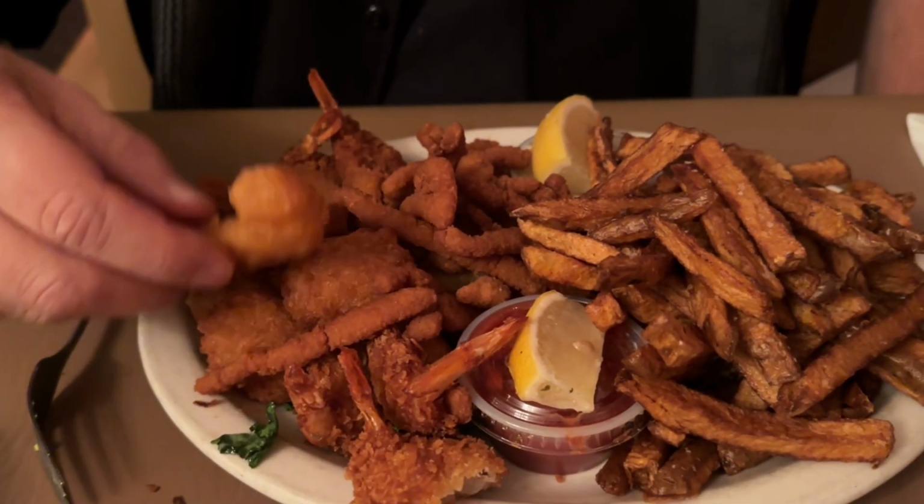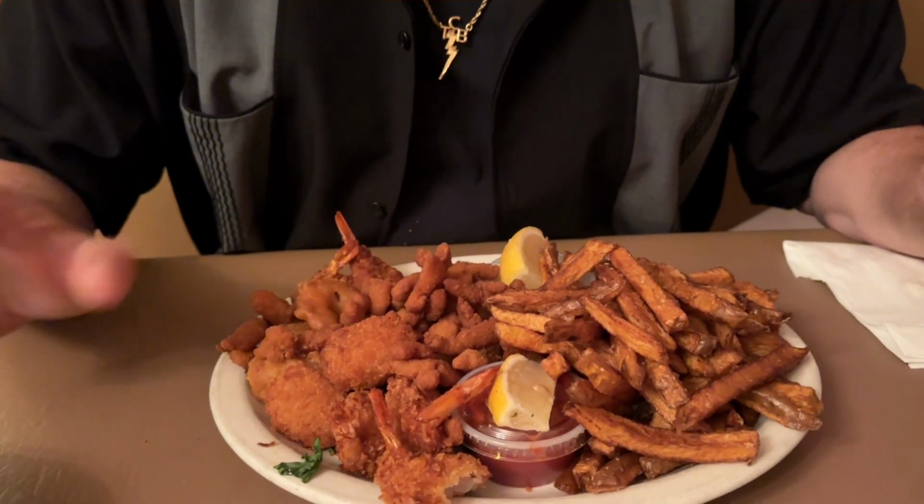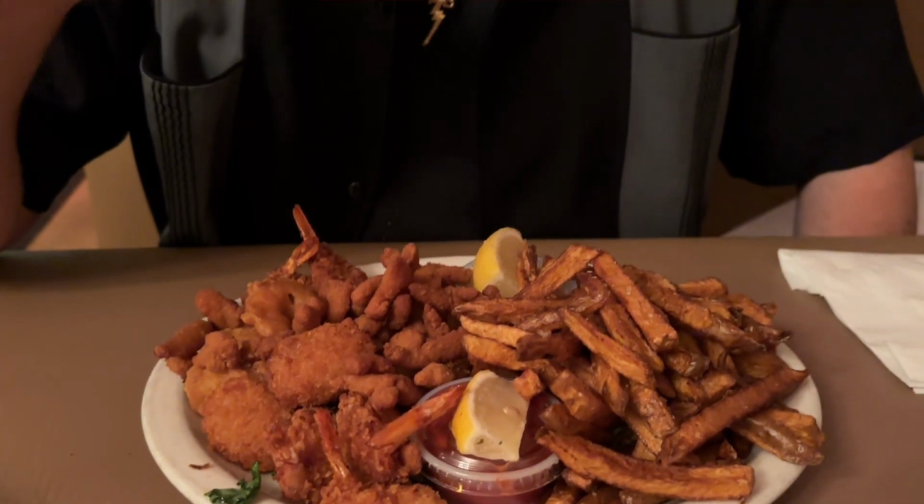Then we have beer battered shrimp. Try that one. I like the batter that they're using on that shrimp. Nice, meaty tasting shrimp. Very crunchy. Let's try one of these fried, crispy clams. That clam is not rubbery. It's nice and crispy like it should be, chewy. A little bitterness to it. Tastes like from the sea. That's what a clam tastes like.